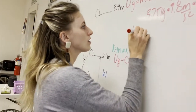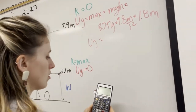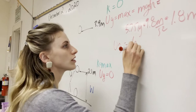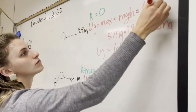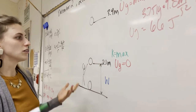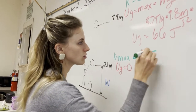So the UG is going to equal, let me get out my handwritten calculator, 3.75 times 9.8 times 1.8, and I get 66.2. We'll call it 66 joules of gravitational potential energy. So it's got 66 joules at the top, and the kinetic energy is 0. What about when it left your hands, where the UG is 0? Well, energy is conserved, and we just showed that the UG is going to equal the kinetic energy, right? So this is also going to be 66 joules.